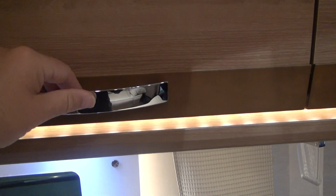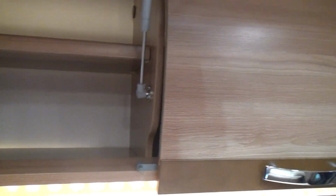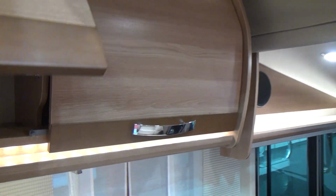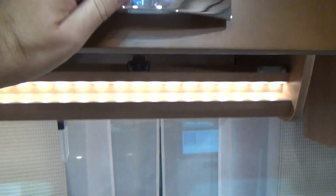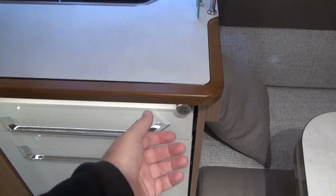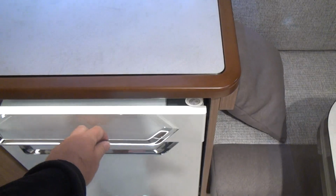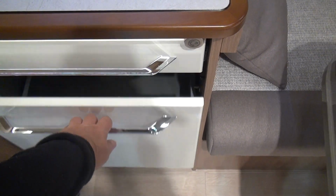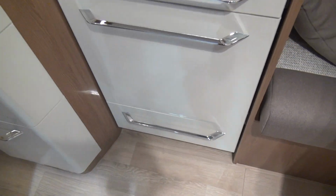Okay, let's set up one of these things here. So we see from that we've got an extractor fan. Got this space, a ledge there. And in the recess up the top, we've got some indirect lighting. Can't open it. Central locking, good idea. Rapido's the only company who does that, as far as I'm aware. Might be wrong.